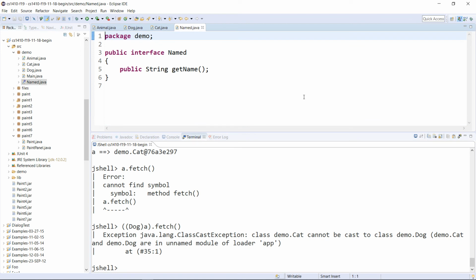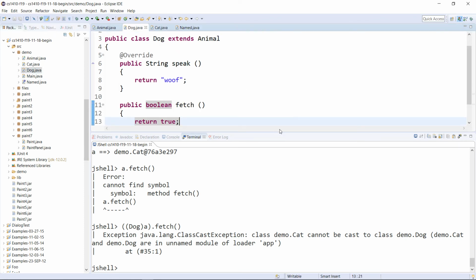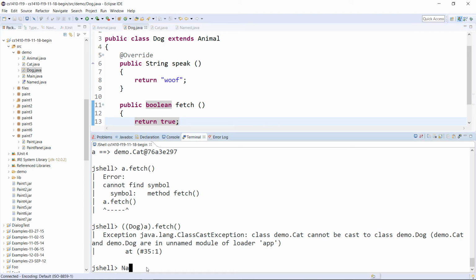Now, here is an interface named Named. Now, some animals have names. Let's assume all dogs have names. So what would it take to implement this interface over here in the Dog class? Or let me make it more concrete. What if I'd like to do this? Will this work? Named n gets new Dog.